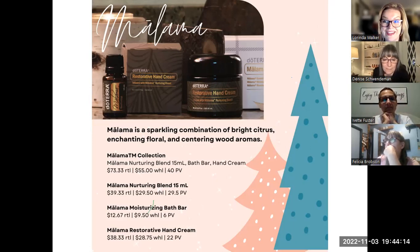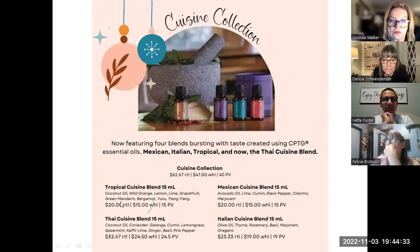I would just get the kit if you really wanted that hand cream. It's, what is it, like another 20 bucks? Get the kit. Then you're going to get the oil and the hand cream and the soap, and it's just gorgeous. So give that gift to yourself. Your hands really want it. Yeah, love this blend. It's beautiful.